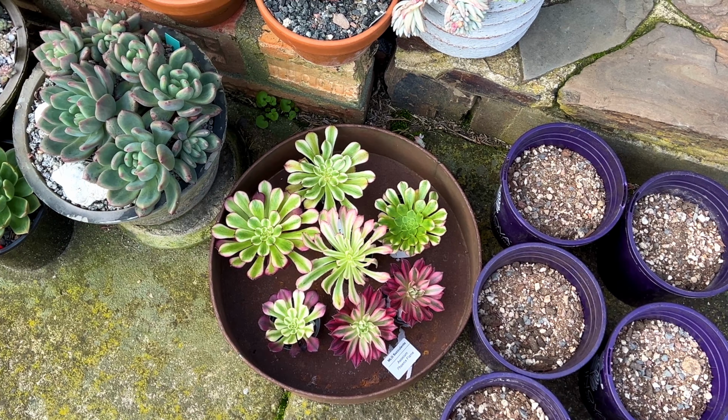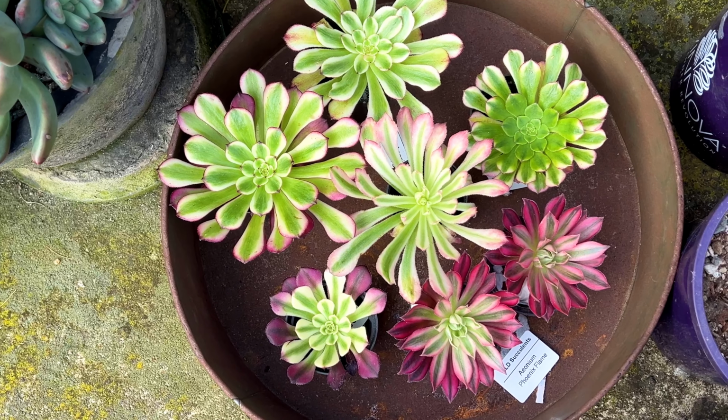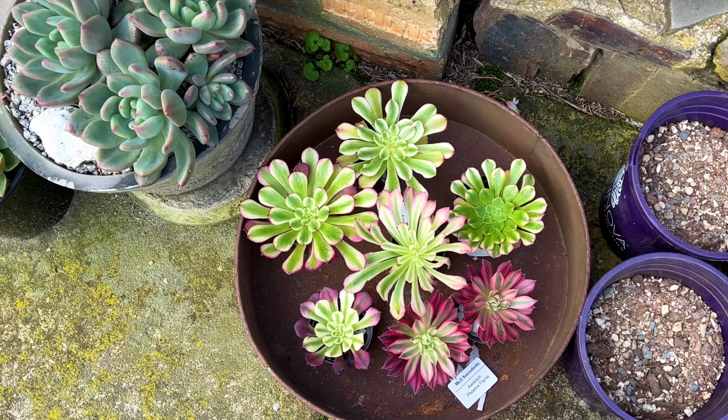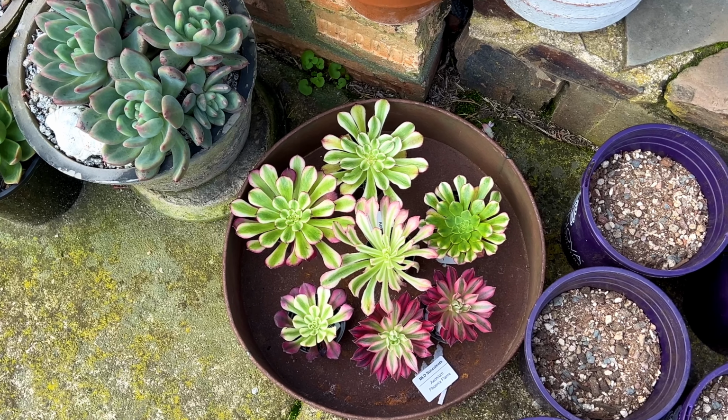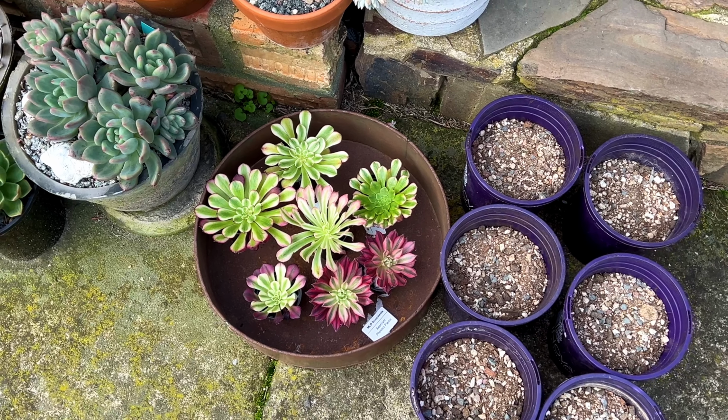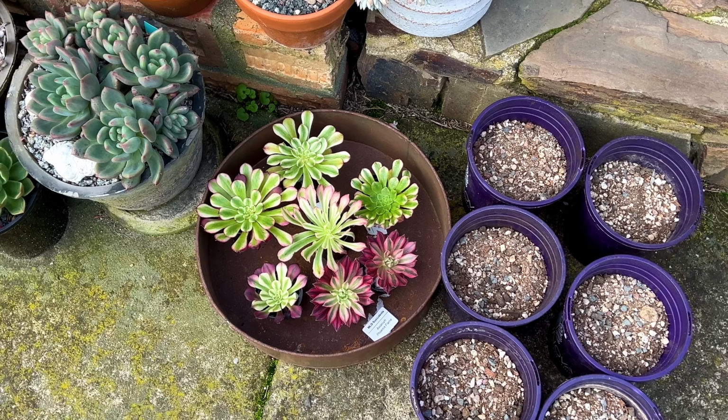Well, it's the start of June. I've purchased a few more aeoniums from MLD Succulents here. Today I'm going to pot them up, but I thought I might show you a few of my actual aeoniums that I have already, some that I purchased last year and some that I purchased earlier this year. So let's go and have a look.